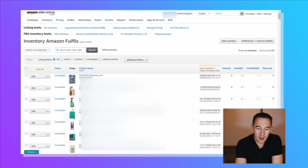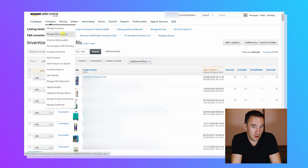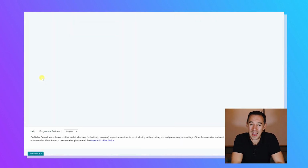Well, quite simply, jump into your Seller Central and come up to Manage Inventory. So for example, go to your inventory and then Manage Inventory, and I'll jump on the computer now and show you the next steps. So remember, inventory, and then you've got Manage FBA Inventory, or inventory. If it's not FBA, it doesn't matter. Now go and find the product that you want to change the tax code for. I'm just going to click on this one, click Edit, and load up that product itself.